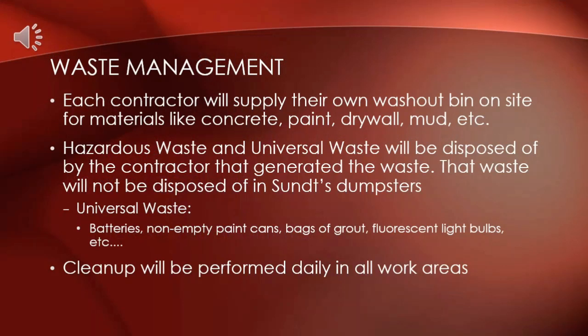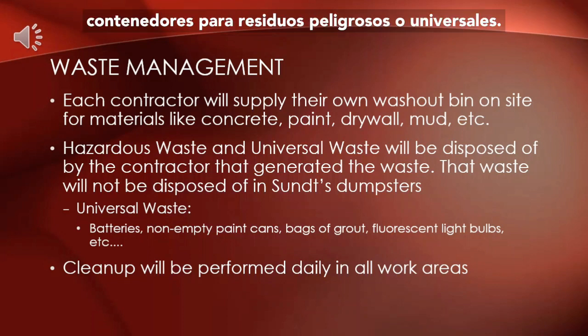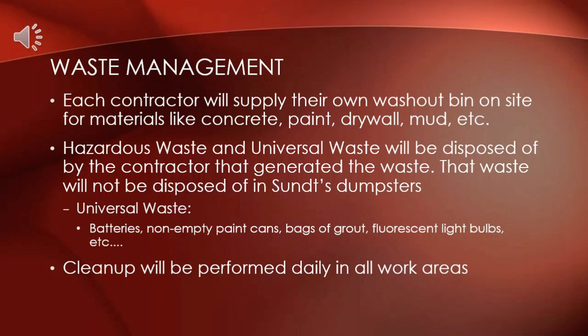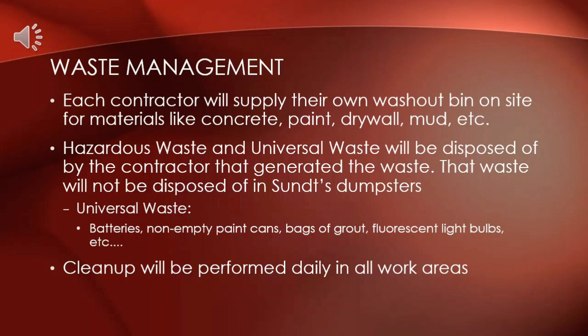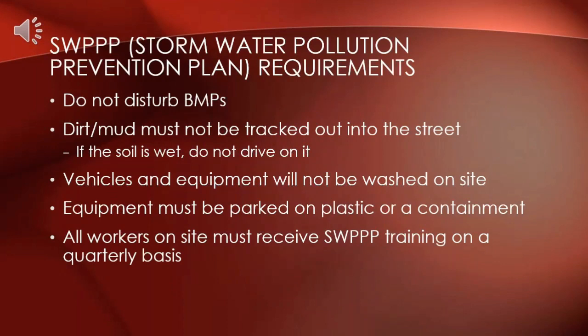Each contractor is supposed to supply their own washout bins if it's required. Also, if there's any hazardous waste or universal waste, it's up to the contractor that generated the waste to take responsibility to dispose of it correctly. Universal waste is things like batteries and non-empty paint cans and such. You are also required to clean up your work area on a daily basis.